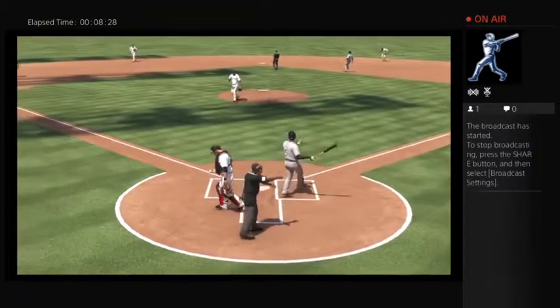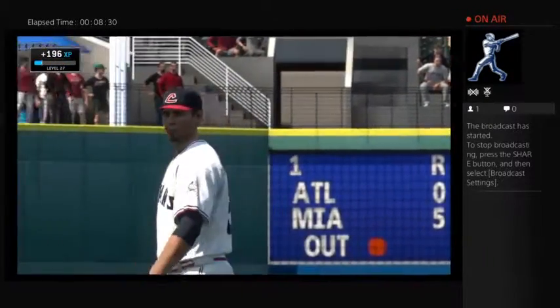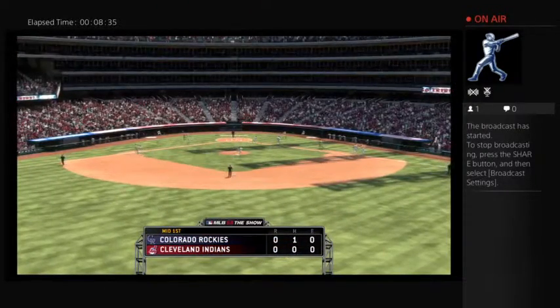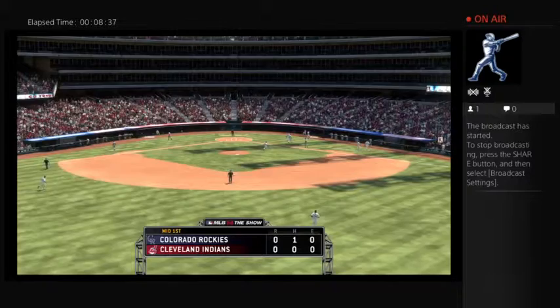And a swing and a miss. He struck him out with a 2-seamer, and the inning is over. 1 left for Colorado. Now the Tribe will get their shot. Still scoreless.